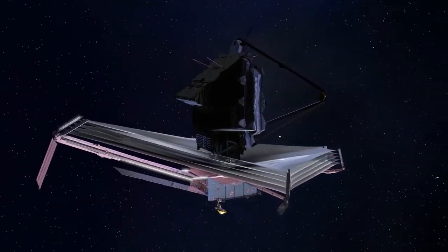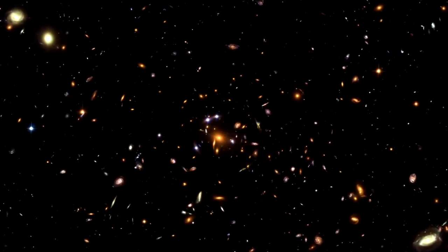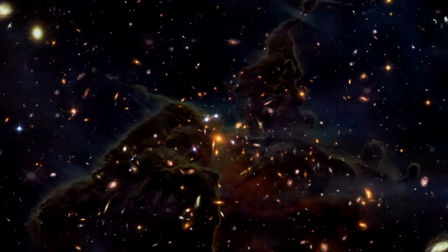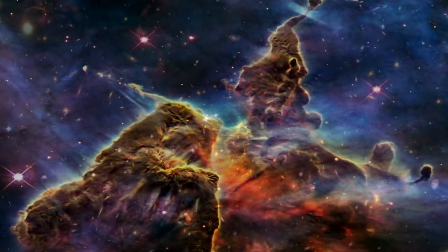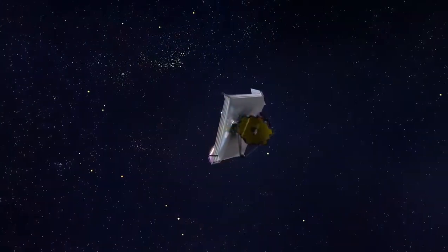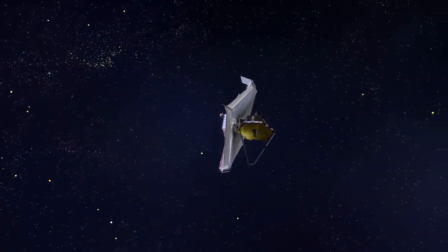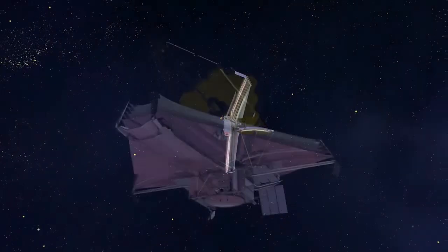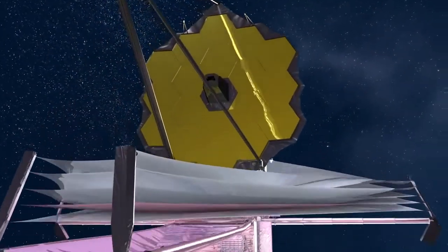This brings to fruition the work of the thousands of members of the Webb team from the United States of America, Canada, and Europe. Astronomers from all over the world can now use this facility to study the universe. NASA's James Webb Space Telescope is a game changer. Discoveries made by this observatory will rewrite textbooks, inspiring the next generation of future engineers and scientists.